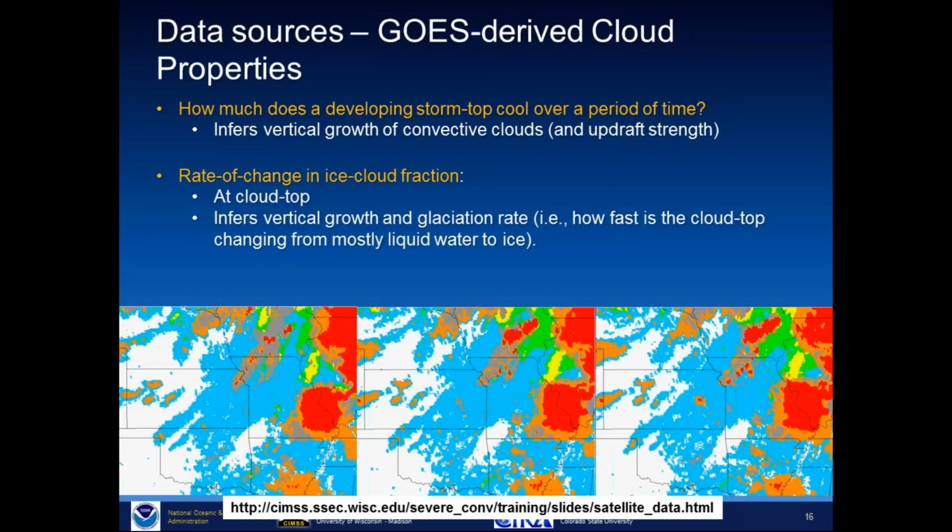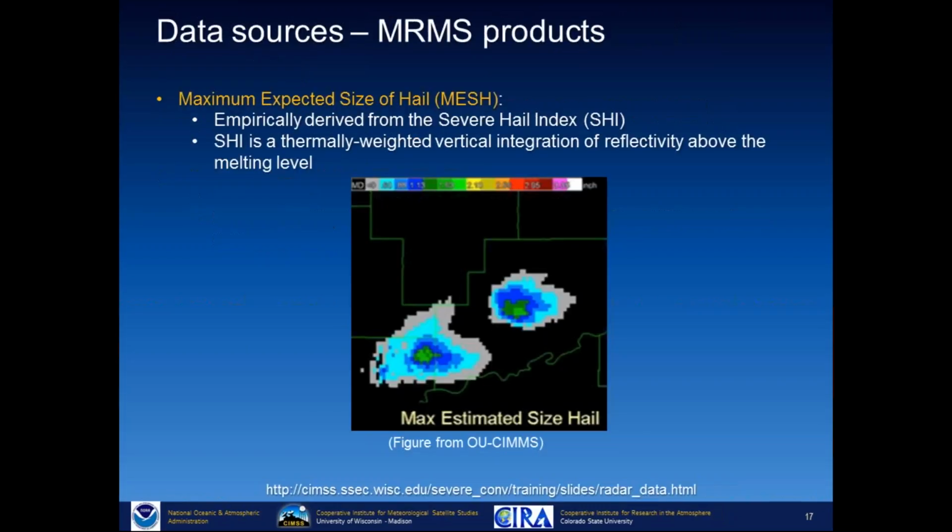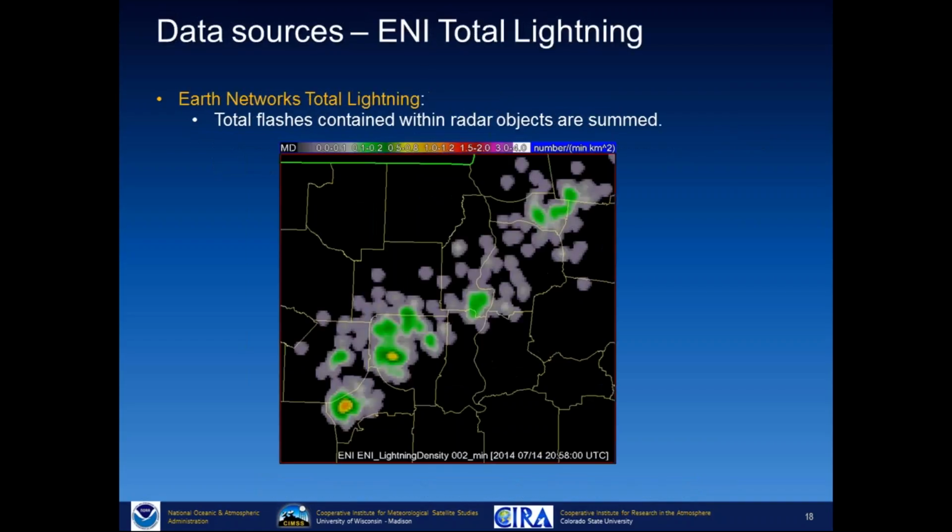And for a storm that's evolving more quickly, the probability that it will produce severe weather within the next 60 minutes, which is what ProbSevere is telling you, is going to be a little bit higher. The radar field that is used in this is the maximum expected size of hail from MESH, the MRMS MESH, which is derived from the severe hail index. And new this year are the total lightning flashes from the radar objects.